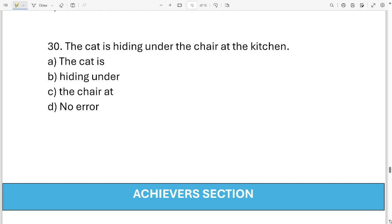Okay, next one. The cat is hiding under the chair at the kitchen. Identify the part of the sentence that has an error. Is it the cat is, hiding under, the chair at, or no error in this sentence? This part of the sentence has an error because it should not be at the kitchen, it should be in the kitchen.